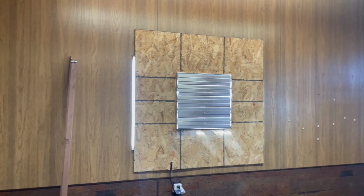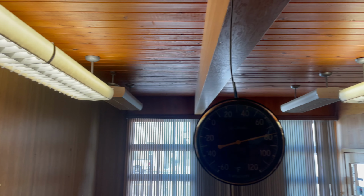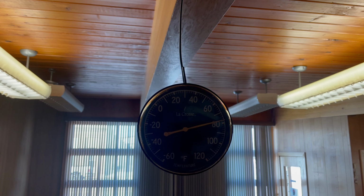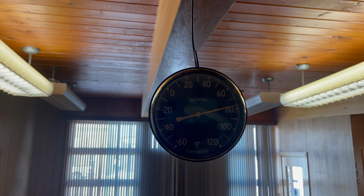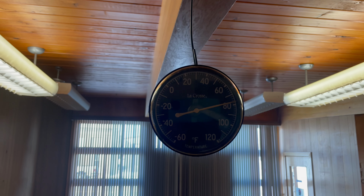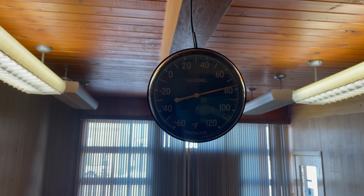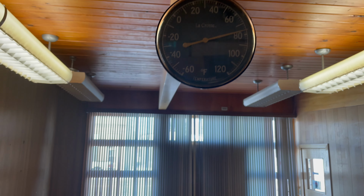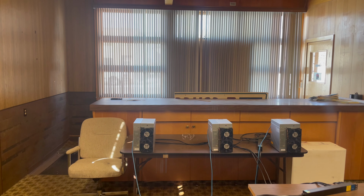Because as you can see, these things put off a lot of heat. It's 78 degrees in here, and this building has no heat. So these 6 S19 Pros are heating this whole building with 10-foot ceilings in eastern North Dakota at 10 below, 20 below at night to 78 degrees.